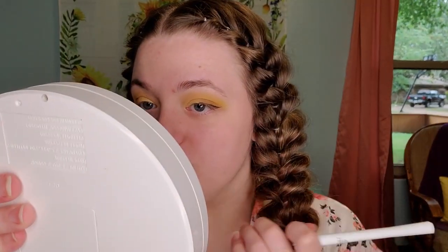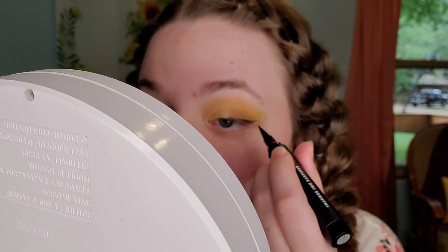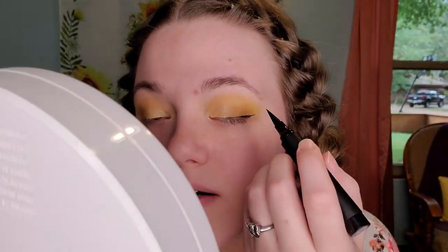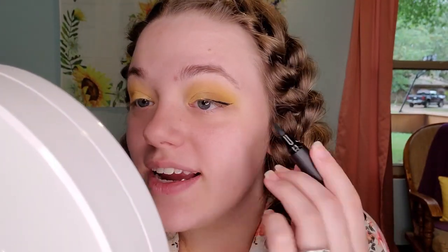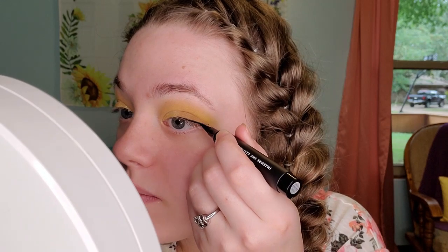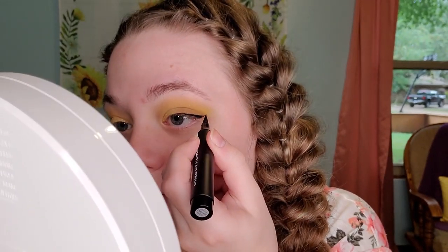Alright, so I seem to be really struggling with this one. The tip of it is just not wanting to put the product on. This is what it looks like. So I'm gonna try, let's see if I try the bigger one. This is the Intense Ink eyeliner. I really want to use a felt tip today, so let's see if this works better. Oh yes, this already instantly works 10 times better. And I had really high hopes for that other one.